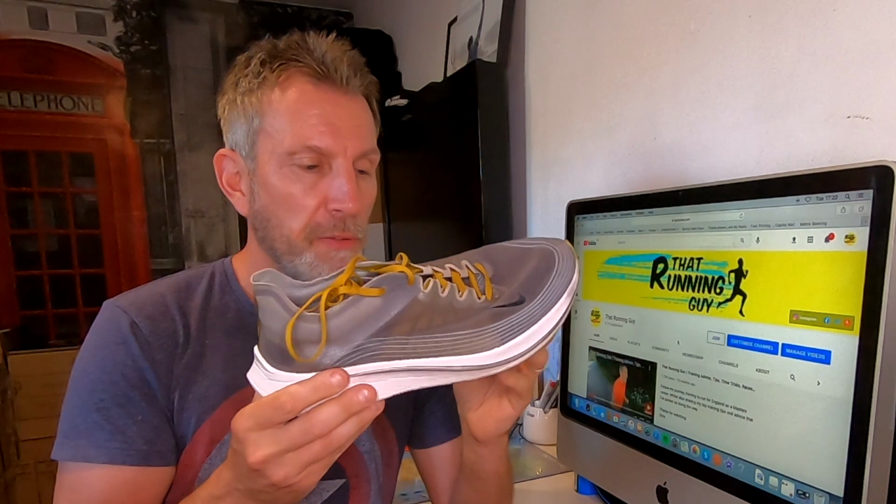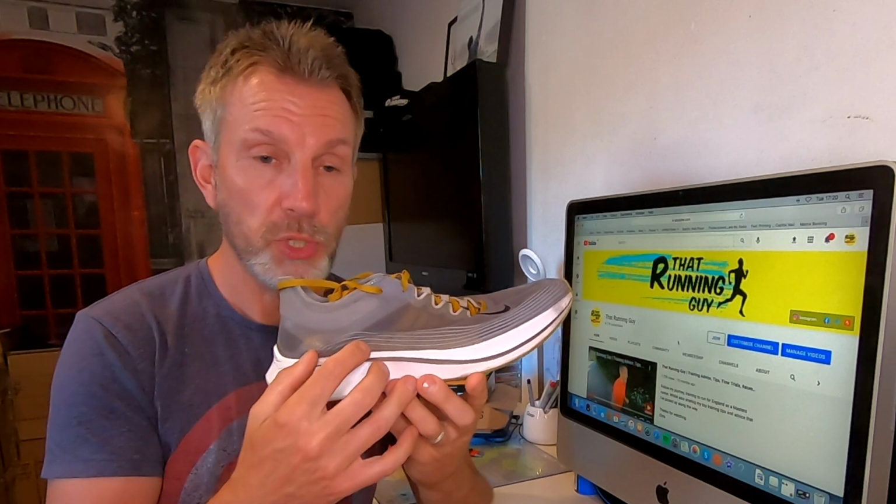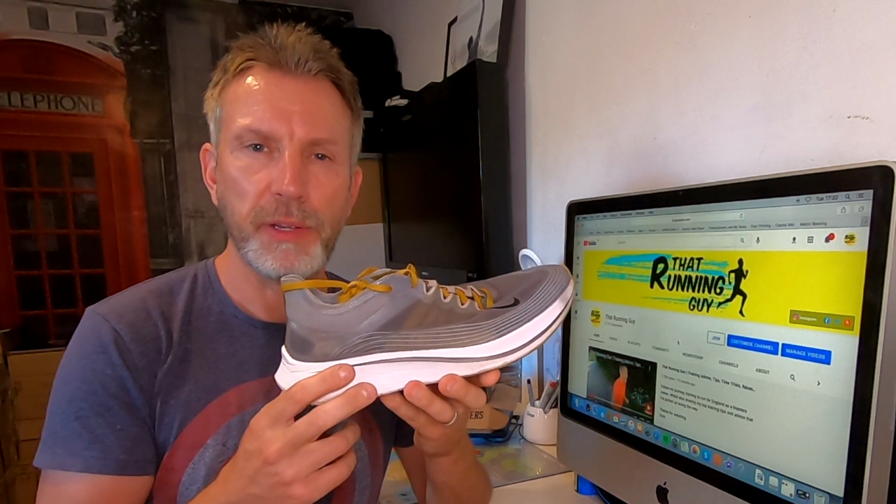Prices have crept up on eBay because I think more and more people are getting used to it. But if you pick these up in the winter, they tend to be a bit cheaper. So they've both got about 100 miles in them, 45 quid. You can't go wrong really, can you? I did pick up the original Zoom Fly, but both of them have done now. You get roughly about 350 miles out of them. So let's move on to the next shoe.